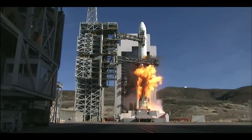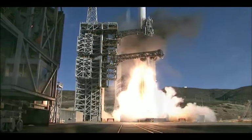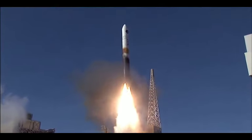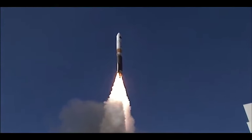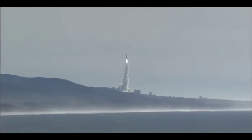6, 5, 4, 3, 2. We have ignition of the RS-68A main engine, and we have liftoff of the United Launch Alliance Delta IV rocket carrying the NROL-47 mission for the National Reconnaissance Office. 10 seconds into the flight.